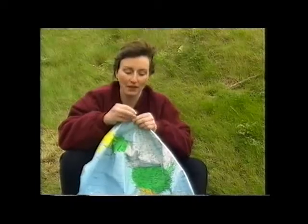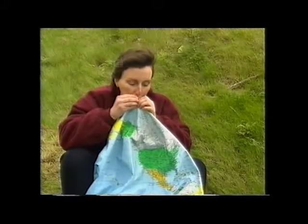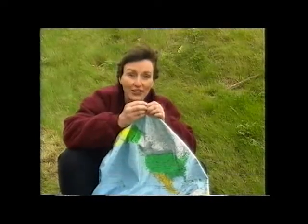Handy to know that if you're going to storm a castle. But if you want to go into space, there's another curve to remember. The surface of the Earth.